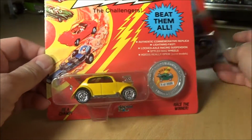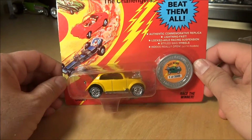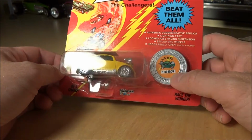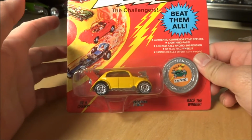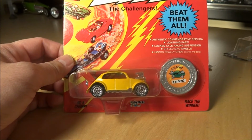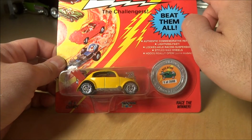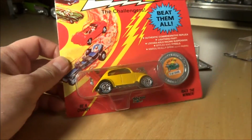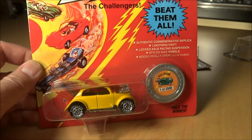So what we have here first is a Johnny Lightning. It's got a lot of stuff on here. Basically, it is the Bug Bomb. It looks like there is a limited 3,500 pieces. And just so you know, I'm not really familiar with Johnny Lightning and all their pieces, but I'm slowly starting to get into some of them. But this is a commemorative limited edition, and this is called the Bug Bomb. As you can see, so I fix my light here.